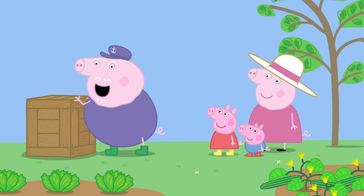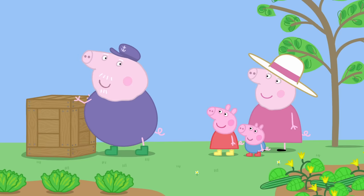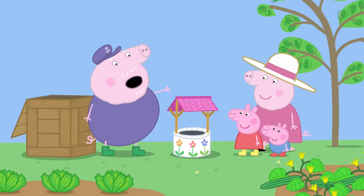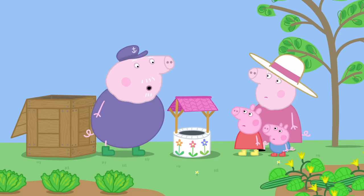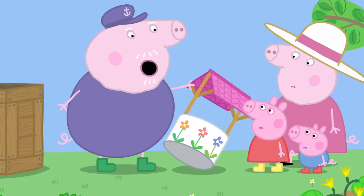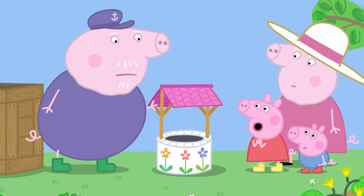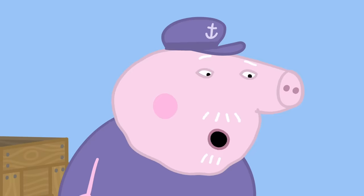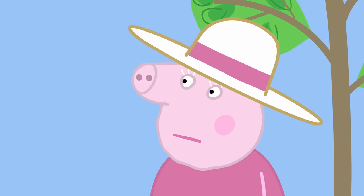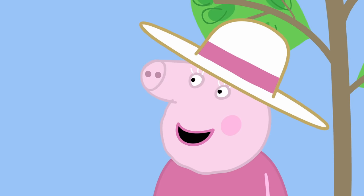Ooh! And as it happens, I do need water for my garden, so a well will be useful. But that is not a well. It's made of plastic and there's no hole. It's beautiful. What's the point of a well without water? It's a wishing well. You throw a coin into it and make a wish.